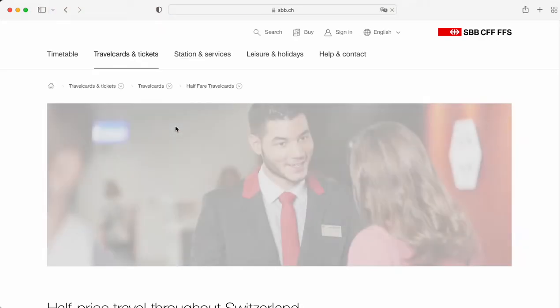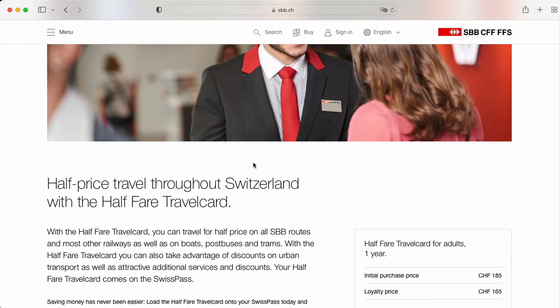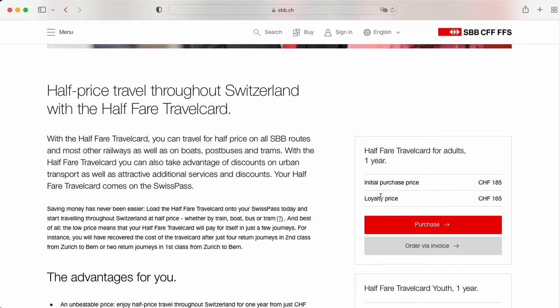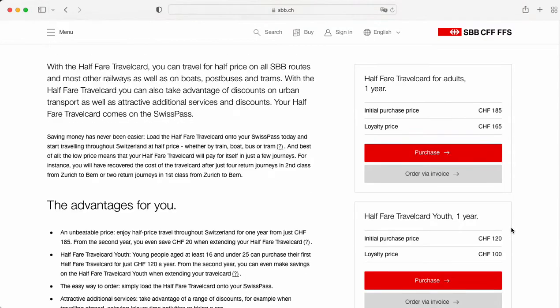So, half fare card, what we just mentioned. This is where you can travel half price throughout Switzerland. Here you can see for adults, the initial purchase is $185. It's good for 1 year. And the loyalty price is if you already have purchased a half fare or GA from SBB before. So then you get a loyalty price for your second or third or fourth year with SBB.